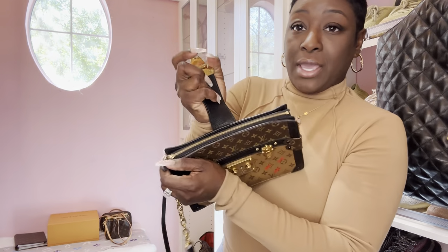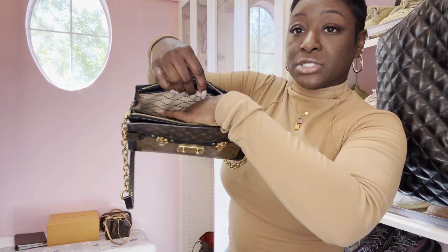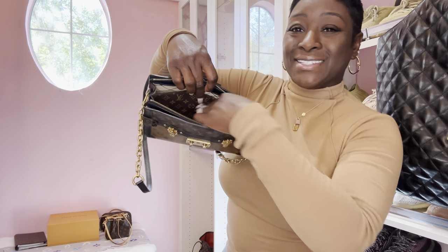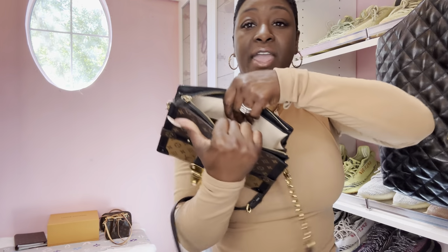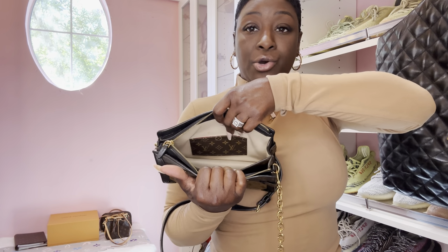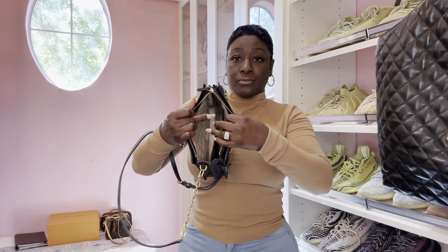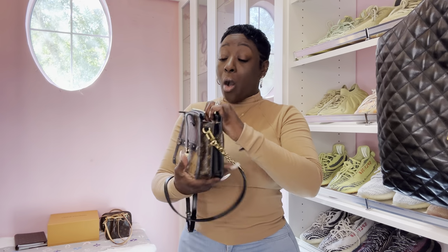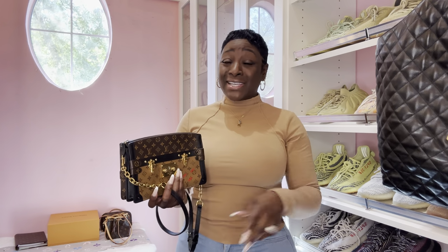Opening it. Has a zipper. Beautiful gold hardware. And here it is. Two compartments, one in the back, one in the front, divided with a monogram piece, which is very, very well thought out. And it does have a monogram side pocket card holder here. And yes, it did hold all of my daily essential needs. No, I would not put a mini pochette, but as far as my hand sanitizer, hand lotion, lip gloss, perfume, both of my phones, it did its job. And it's still doing its job.